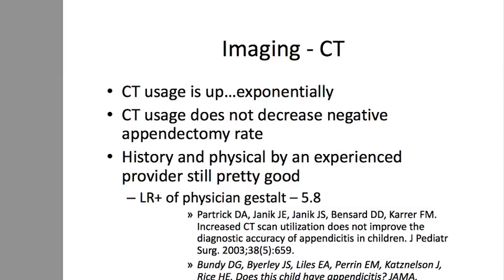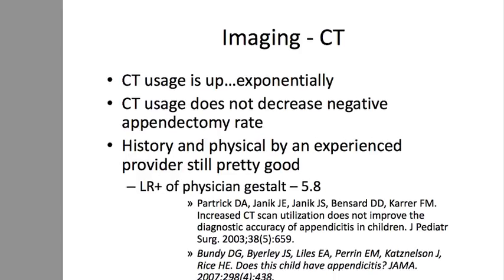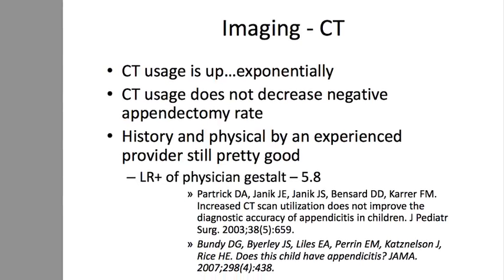decreases negative appendectomy rate. And what I would advocate for you guys is to adopt a clinical scoring schema. For me, it helps to put things into perspective and to give some kind of rigid guardrails as I'm talking with patients and parents. It also very much helps our trainees navigate some of these waters, which can be murky.